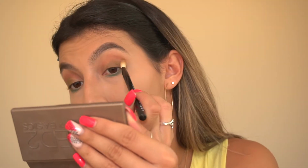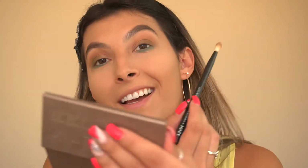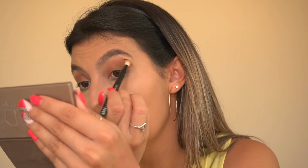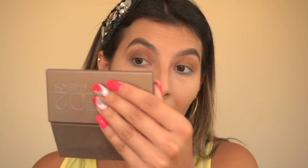I swore to myself that this summer I was gonna do more colorful looks, but in reality, I was barely wearing any makeup. I don't know, just because I didn't feel like it. I think in winter I might do more colorful looks, but yeah. So I should probably stop making promises to myself that I just can't keep.